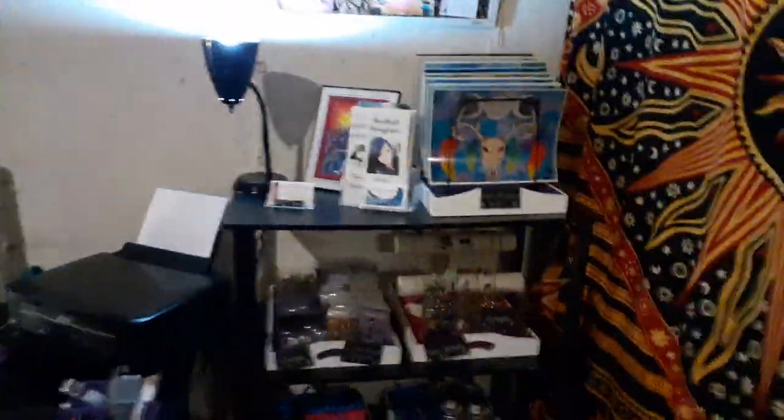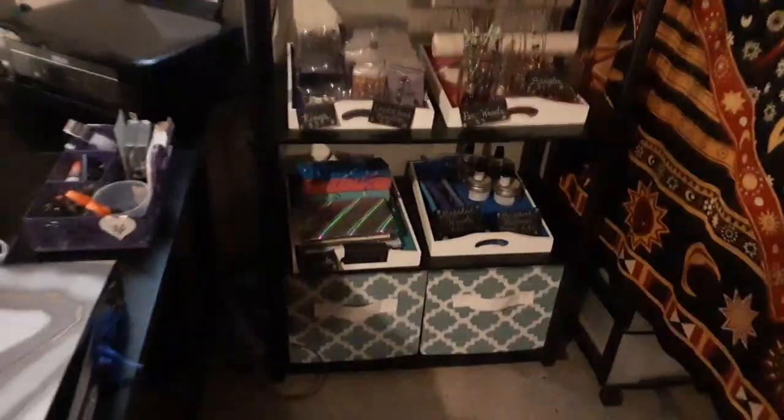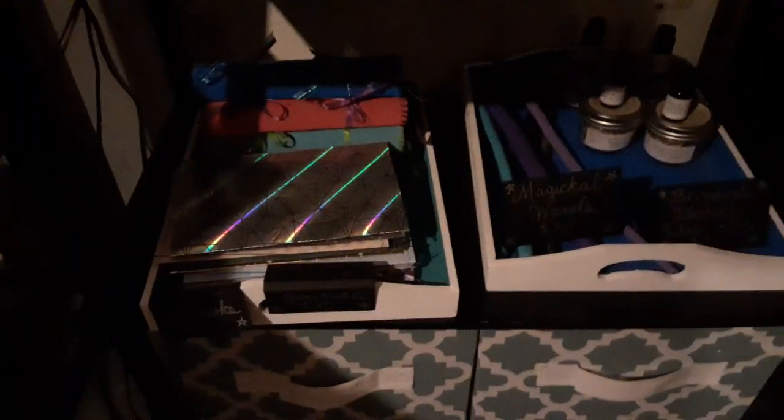And then over here is the shelves that I use to store all my handmade goods that I make for my Etsy store. These are all my art prints that I've made. You know, some brochures, business cards, jewelry, pens, and notebooks, journals, and some unfinished projects. And down there is where I keep my fabrics and altar cloths and things like that.